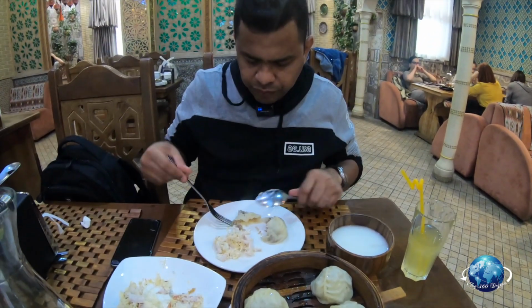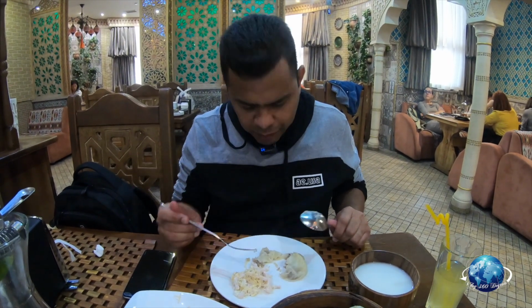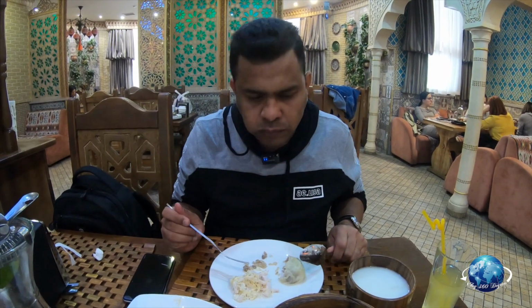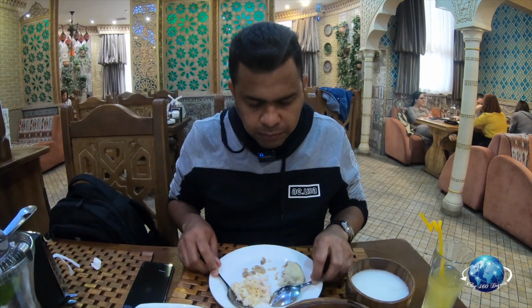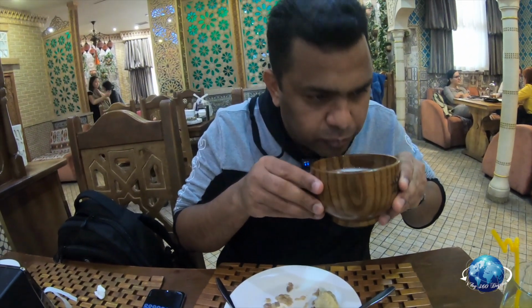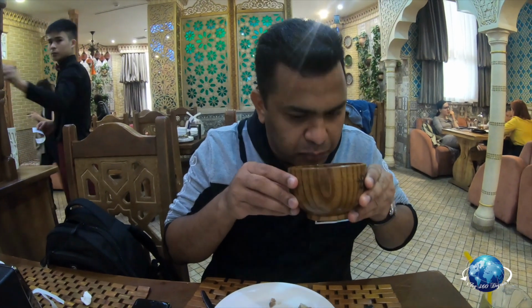And moving on to manti. So I think it's more like a dim sum, what you find in Hong Kong, I remember. But let's see how this tastes. This is also good. And for the very first time, the kumis, which is the horse milk. Let me try this. It's very hard to explain. It's a little sour, more like a fermented drink, but it's good. It's very tough to explain, but it's really good.